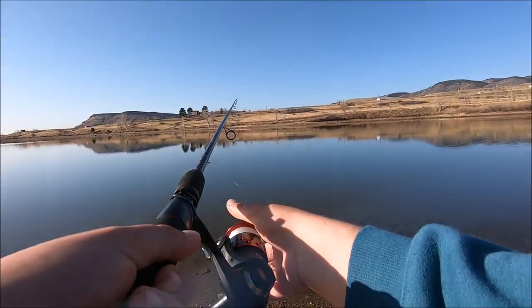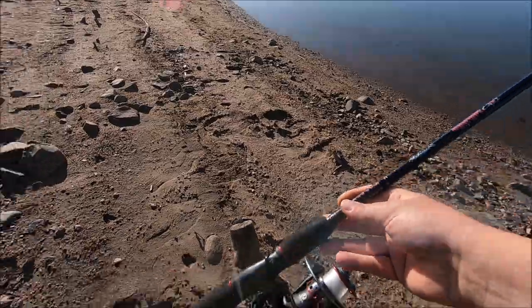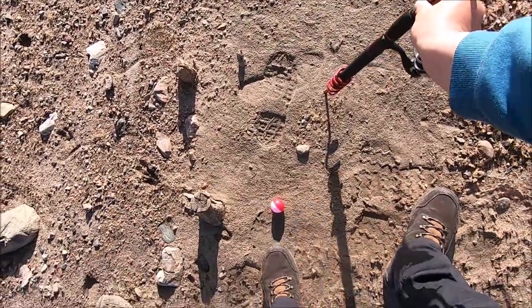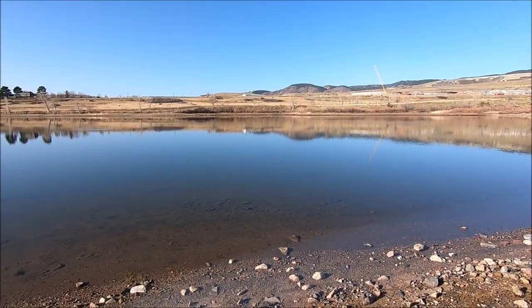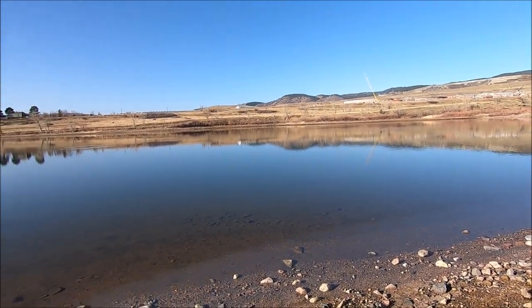Also, with each pole, I'll be trying out different depths and different distances. One I'll throw out really far, one I'll throw out a little half distance kind of, and we'll figure out where these fish are.